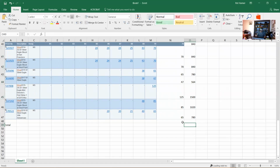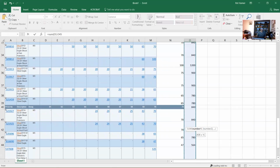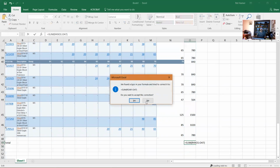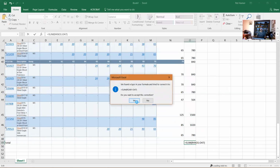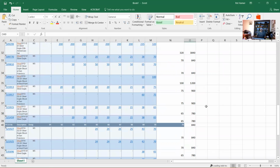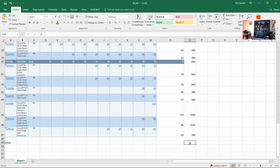And so the total is, we're going to select all of these all the way down. It's going to sum this one single column here. So we put that there and hit enter. Okay. So what does that say there? Oh yes, do I want to accept, what the heck's going on? Okay, I did something wrong. Sorry about that. It's got that formula in there. Excel has changed a lot since I've used it in the past, so I'm missing something here. But okay, I want to add all these up, so equal sum.